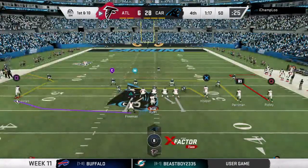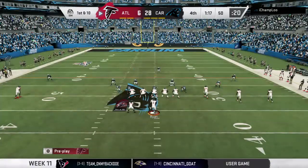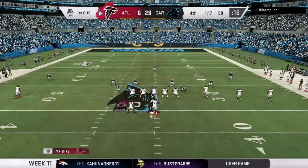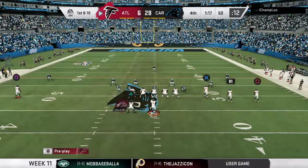Ready. You ready? Mike 54. Got it. Get that ball. 39. 6 guys. Check 6 guys. Coaching spell. Get wide. Hey, Charlie.